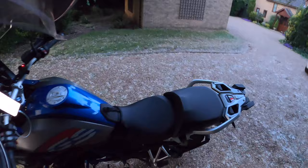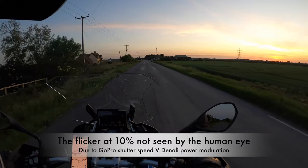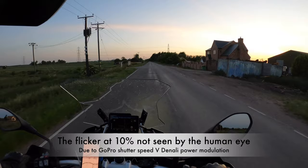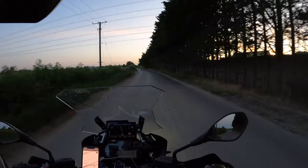Okay, right. Let's see how we do. Time to test the lights. I'm going to get some fuel because I've only got 39 miles left. Still done over 200 miles a day, so it's not too bad on the tank. Let's give the Denali lights a full beam. Those upper ones are facing down quite a bit. We'll go out on the fens and adjust them shortly. That is a lot of light though, isn't it?